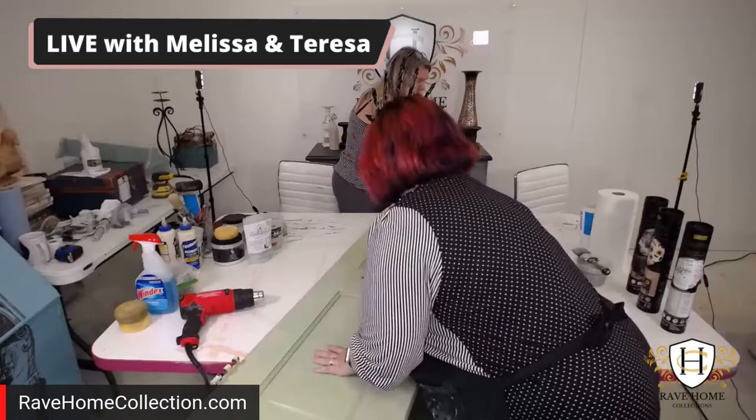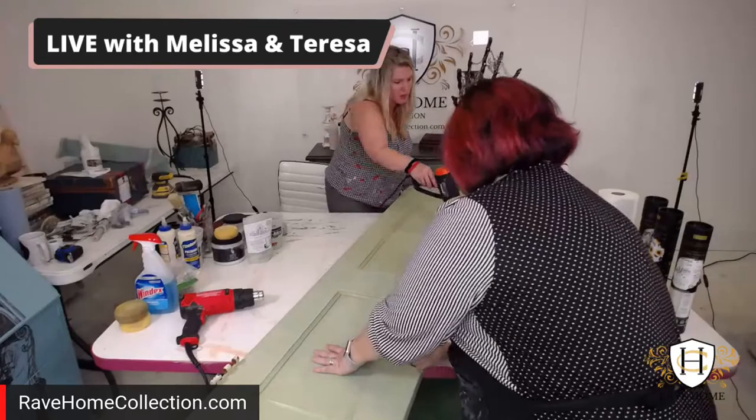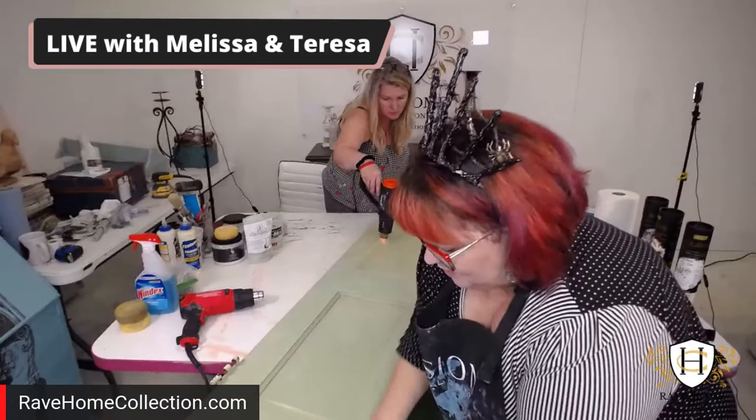You just want to make sure it's dry before you start doing this, otherwise you're going to just lose that paint and it's going to sort of curl up on you. And another tip is, the thicker you can make the paint, the more likely it is to stick.